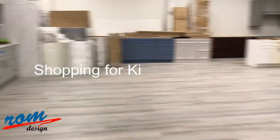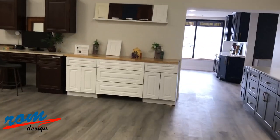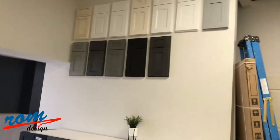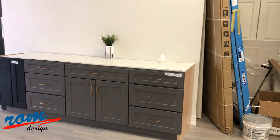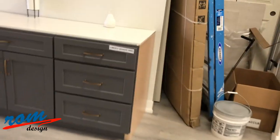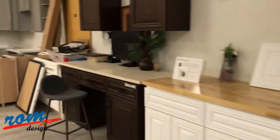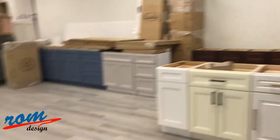Alright, so we're in this kitchen designer store and they have all kinds of design, cabinetry. You can see some of the hardware on the kitchen. They don't do the countertops, but they specialize in the cabinets, and they have different designs, different types of wood, and different kinds of finish that you might think of for your kitchen.